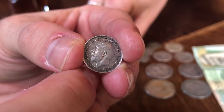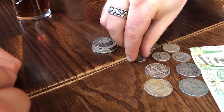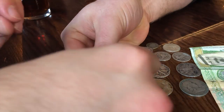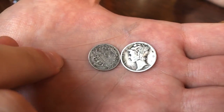What's this puppy here? So these are silver threepences. Wow. And they're really small. Like, you can see how small they are. They're about the same size as your dimes, just a little smaller than the dime. That's a nice comparison for people to see. So what is this called, a 3-pence? Well, yeah, we would say threepence. A threepence, and there's the Mercury dime, guys.